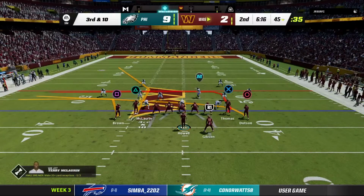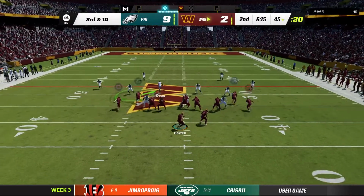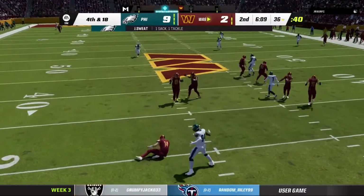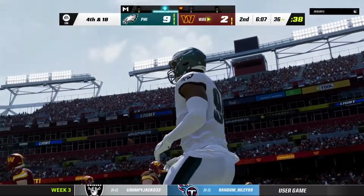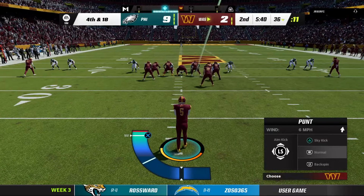Washington on 3rd down. Just 1 for 3 thus far. This is 3rd and 10. From the gun on 3rd down, Howell. And he can't find anywhere to go with it, and he goes down. Josh Sweat rushing in and bringing him down to the ground. Tress Way on 4th down is sent out to punt.